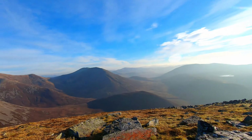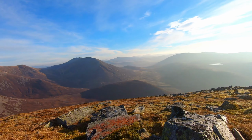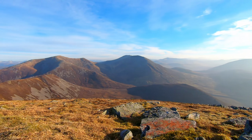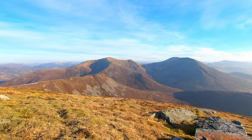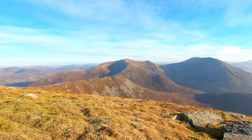Now the route back today is going to bring me back down over here. It's going to bring us back along down the quarry and back to the path down the bottom there. So it's a fair distance to go yet, but still feeling fresh and really, really enjoying myself. So it's worth it. Right then, let's get going.